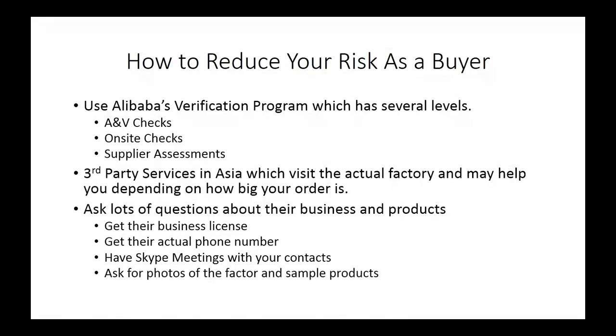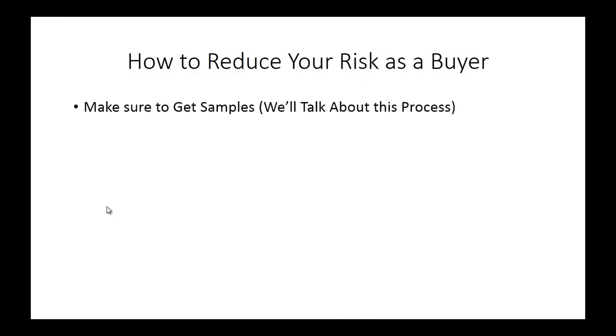And of course, you can ask for photos of the factory and sample products. This will then allow you to, again, verify that you're doing real business with a real company. Now, we're going to be talking about this process in a future video, but you should be making sure to get samples. This is an indication that the company that you're dealing with is going to be able to deliver. You'll be able to get an assessment of the quality.